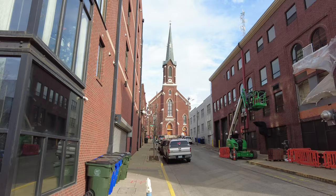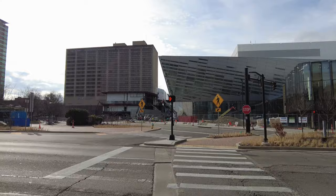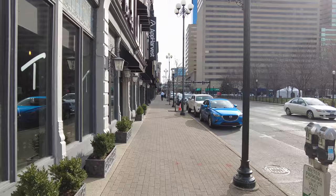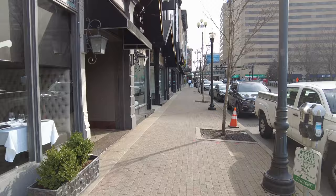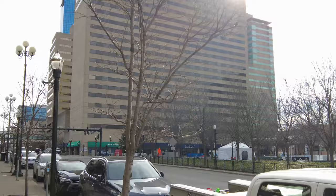Pretty. All right, we got a whole bunch of restaurants down here. This is a steakhouse, Tony's. You get a really good look at the new facade of the convention center, and a bunch of hotels down here as well.